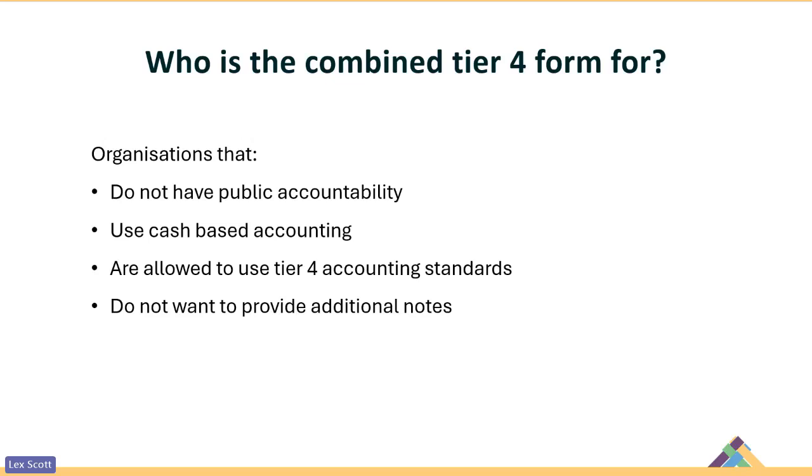The combined Tier 4 annual return form may be useful for charities that are reporting at Tier 4 and who only have a few very simple transactions throughout the financial year. It is not suitable for charities that may have complex transactions or charities that want to provide additional information in the notes section. The combined form is also not suitable for charities that have already prepared their performance report as a separate document. Because the combined form includes the annual return and performance report together, you won't need to upload a separate performance report.